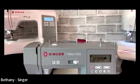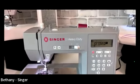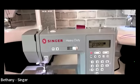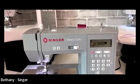So let me kind of tilt this down so you guys can see the top of the machine a little better. I hope you can't hear my neighbor mowing. I love that they always want to mow when I'm doing a live Zoom class. It never fails. Just my luck.